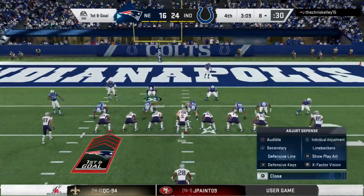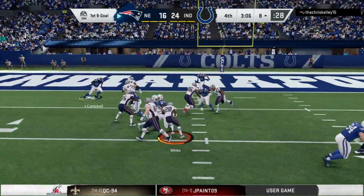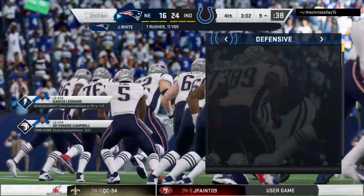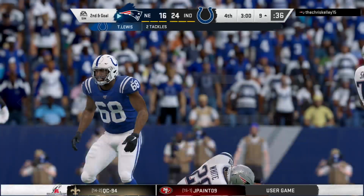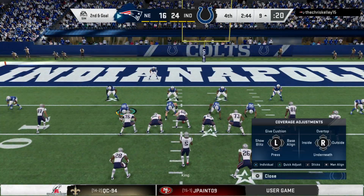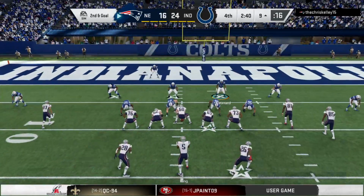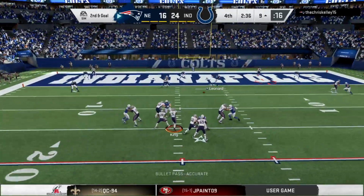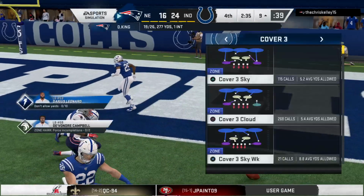First and goal, a touchdown and a 2-point conversion here are musts. Now a carry for White. And he's swallowed up right near the line of scrimmage. No gain on the play that time, and it sets up second and goal. Another shot from the 9 on second and goal. Looking to throw. King. To the goal line, but it's incomplete.